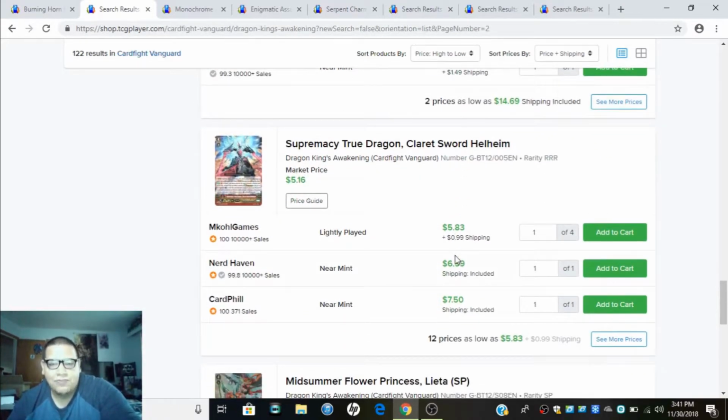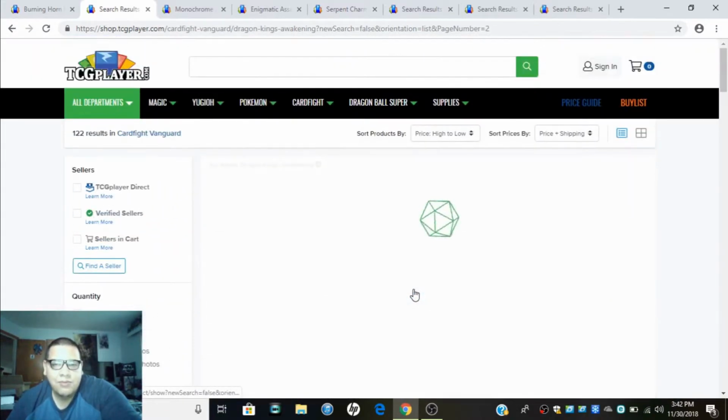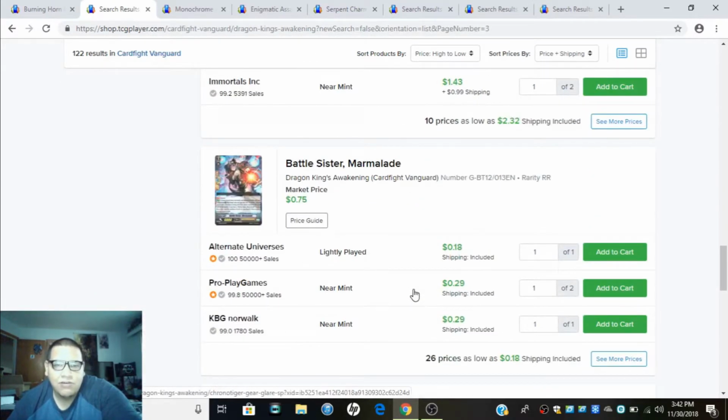And then the Shadow Paladin Stride. This card, there was a huge hype, a huge buyout on this one card. It was basically 14 or 13. Now it looks like it dropped down slowly to 6 to 7 to $5, which is pretty good in my honest opinion. But after that, pretty much there's no really money cards in this set. Let's just go on to the next one.